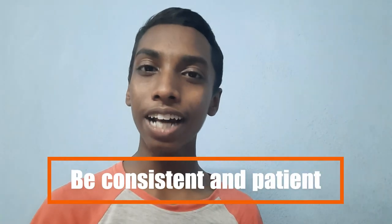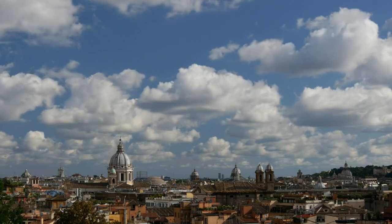And finally, tip number five, be consistent and patient. Rome wasn't built in a day, and neither is fluency in English. Practice regularly, stay committed to your goals, and don't get discouraged by setbacks. With time and dedication, you will definitely see improvement.